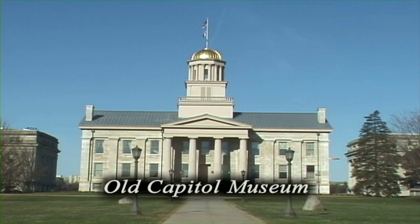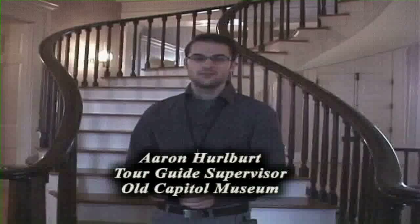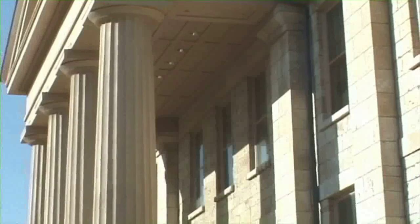Well, the story of Old Capitol begins in 1838 when they opened the Iowa Territory for settlement. They convened in Burlington as the capital, which is a town on the Mississippi River. However, they wanted a capital further in the interior. The following year, they sent three commissioners out into the wilderness to find a new site for the capital. They ended up coming right over where the current Old Capitol is, driving a stake in the ground, and that's where they began building the building.